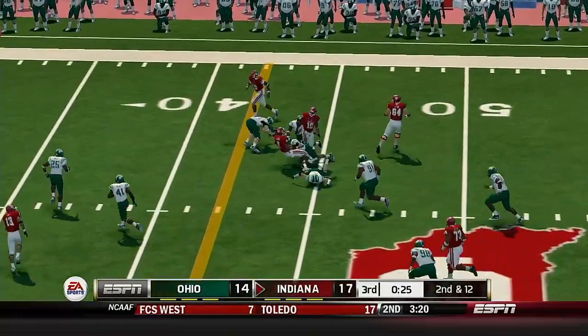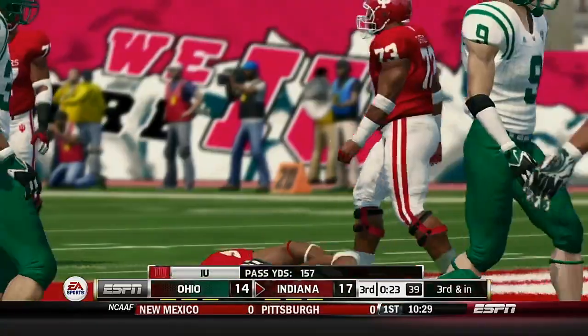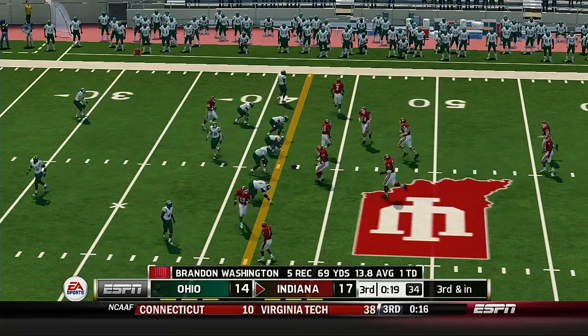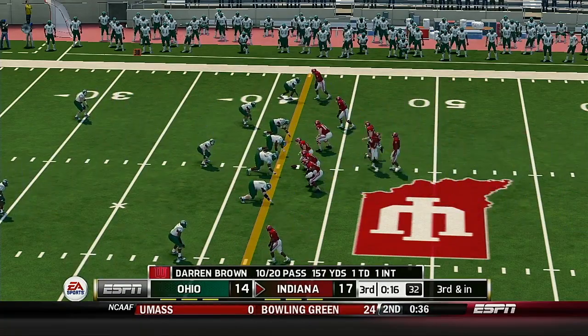Catches it, and he's looking for more. And down he goes, around the 43-yard line. So they pick up quite a few yards on that play, Kirk. Boy, that was an excellent route, and he did a great job of holding on to the football.